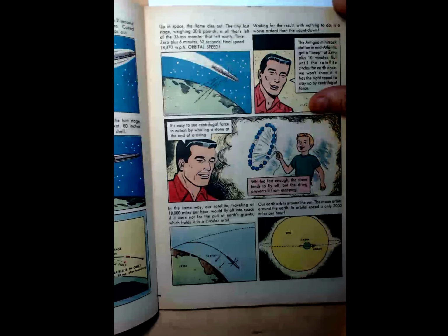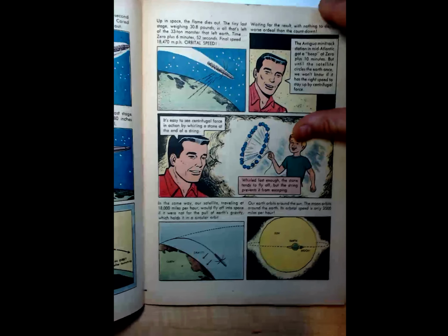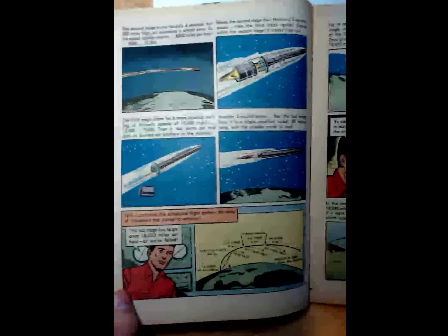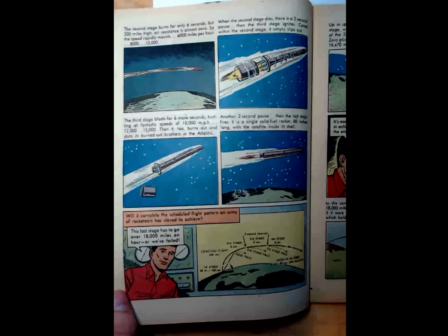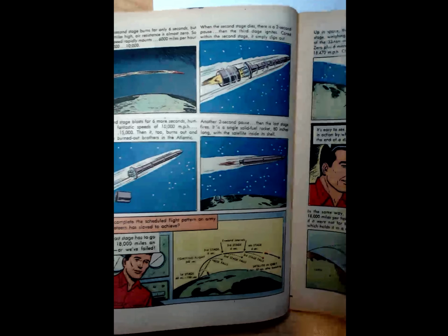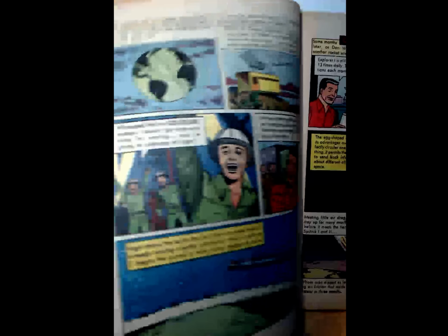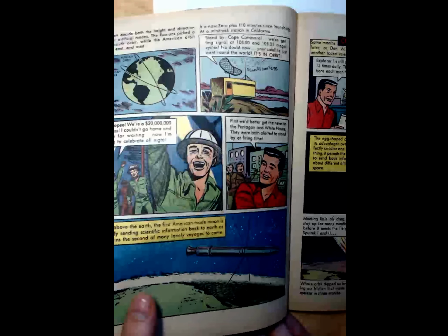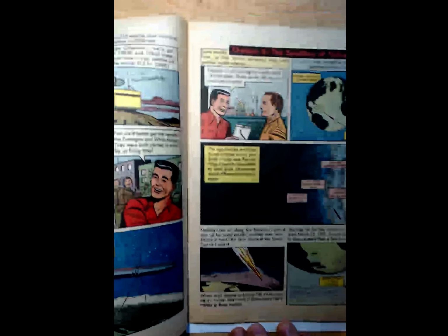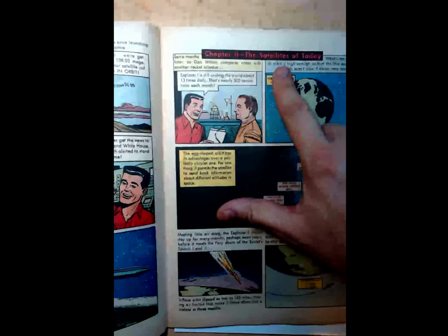It's just a fun book, and they talk a little bit about the physics and what's happening. I really enjoy this more than a lot of people would, I think. The last stage has to go over 18,000 miles an hour or we've failed, it says, which sounds super fast at the time, right? Now, it's interesting. They don't give a lot of time to Sputnik. They don't mention it at all, but what they do say is, this is fun, the satellites of today.